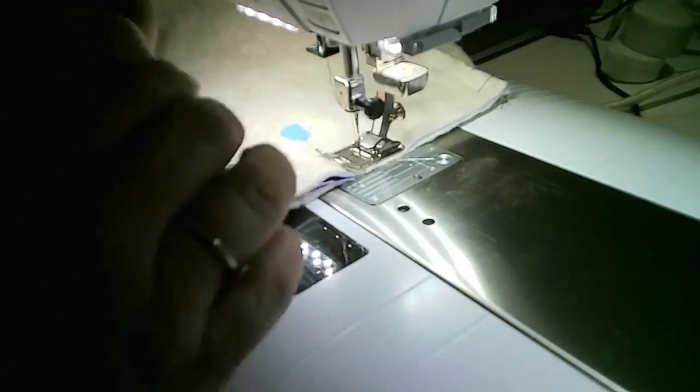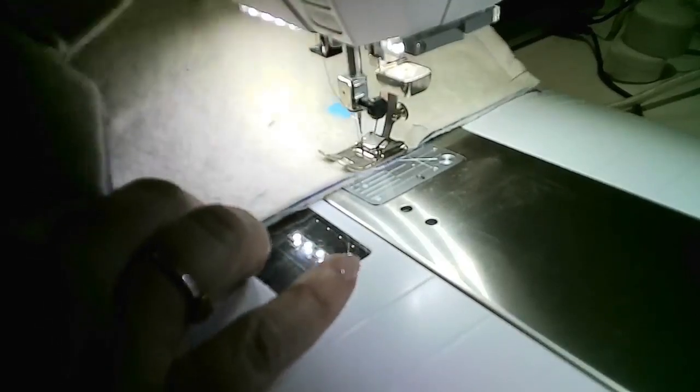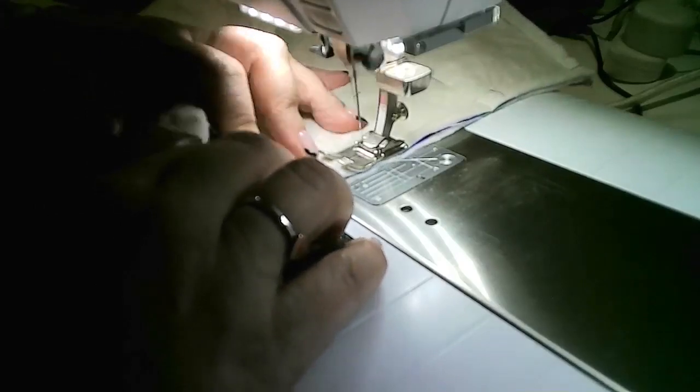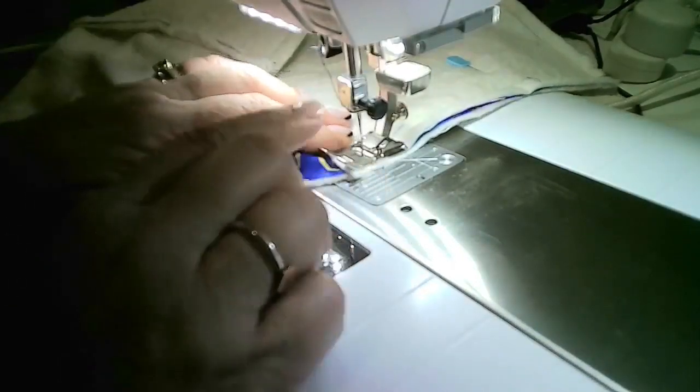Nearly there. One last side to put in, and then I've got to do the lining, which is basically the same. The best advice I can give Emma with a machine is go and try some out. Go and try them out.